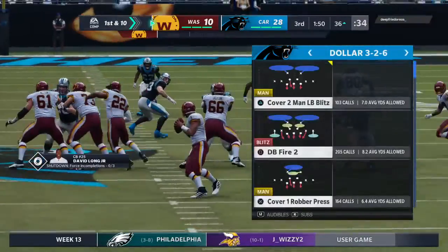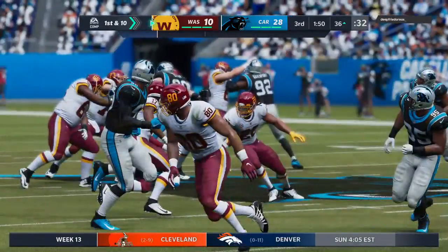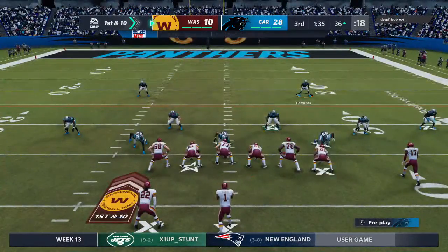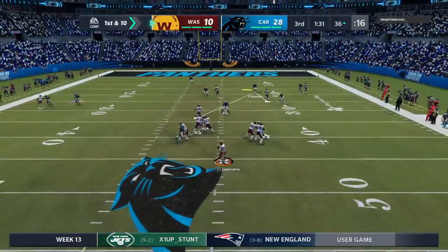Well, we talk all the time about playing situational football, and right now I think the scoreboard is dictating what they need to do. Where they are in this game, they've got to push the ball downfield, take their shots, try and get big chunks of yardage in a short amount of time. That was a nice play there.